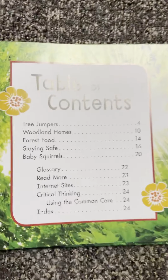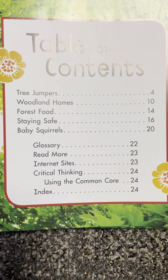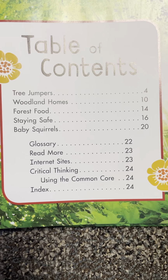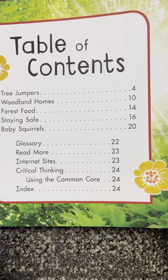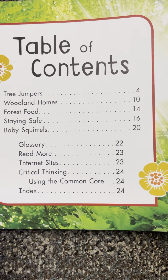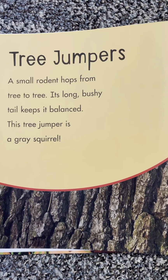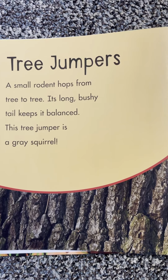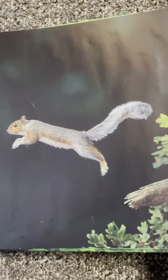Something you will learn about information books is that at the beginning, sometimes you see a page that tells you what is in it. We call that the table of contents. It tells me what type of information about squirrels is inside. Tree jumpers. A small rodent hops from tree to tree. Its long, bushy tail keeps it balanced. This tree jumper is a gray squirrel.